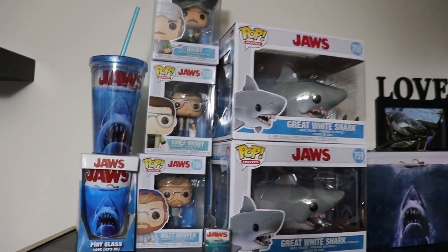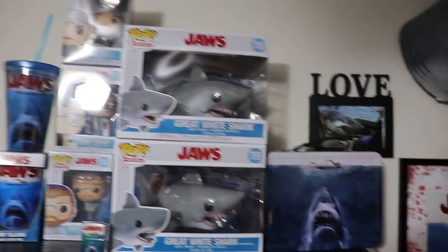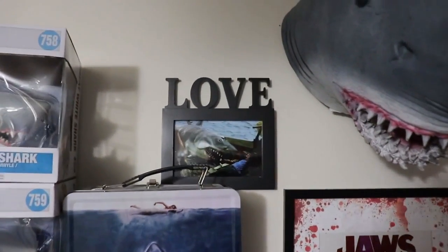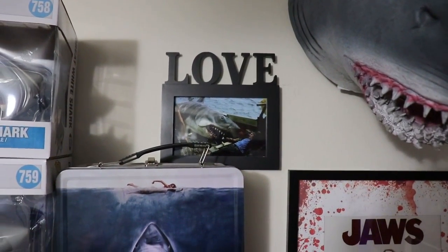But let's start moving around. This is my Jaws. I had to have every one of the Jaws Pops. We'll go this way. This is my lunch box, and as you can see, the framed piece with Bruce in it.